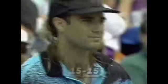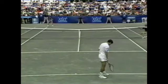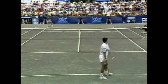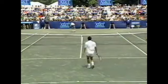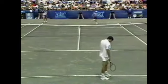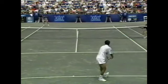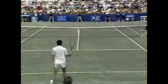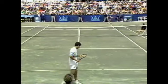Because of the stadium configuration here, you can't tell exactly what the wind is doing because it circulates a little bit down there, but it's basically in the face of Sampras. Right. That's why he has to be a little bit more aggressive with his ground strokes from this side of the court to get more depth. And you don't want to hit with quite as much topspin because that'll hold the ball up against the wind. 15-30.